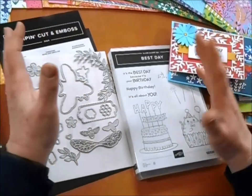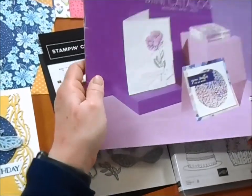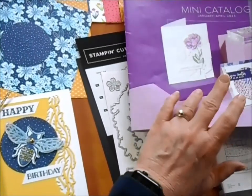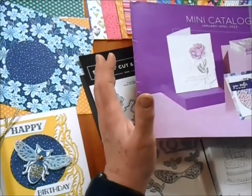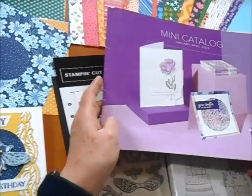Well, that's the end of what I wanted to show you from this mini catalog. There is so much more in here. I hope that you'll enjoy shopping the specials. All of the specials start on April 4th, but the product is going to end on the end of April. So you want to make sure you get your order in soon before these items disappear and are gone forever.